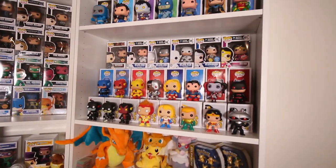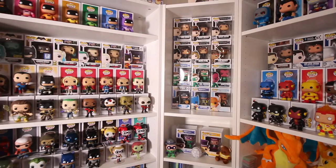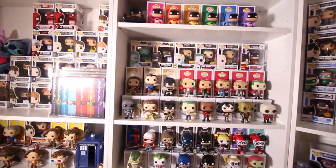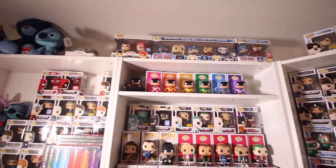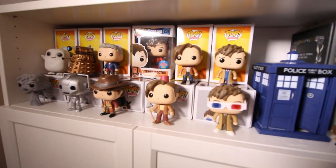Moving on from my desk, we have my Funko Pops, and they just kind of continue as you keep going round and round and round. This is the bit that I don't show on camera in the background, but probably should. I've even got some up there. There are more. When I first started collecting Pops, I used to keep them all in a box, but now I've got them all laid out nicely.